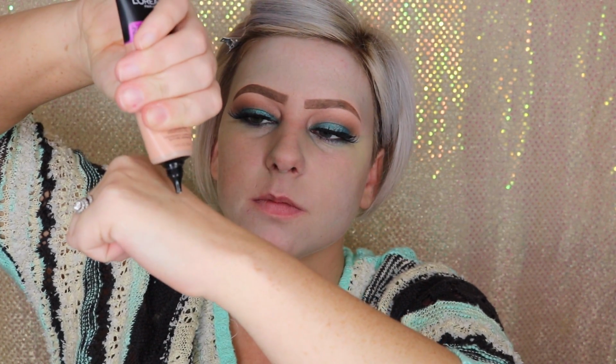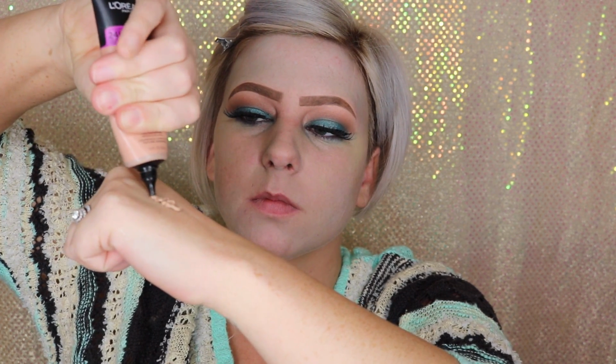I'm going to use one sponge on half of my face, and I'll use the other one on the other half of my face. So I will pour some on the back of my hand. Like that. And first I'm going to use the orange one. So I will just dip it in and then go to town.